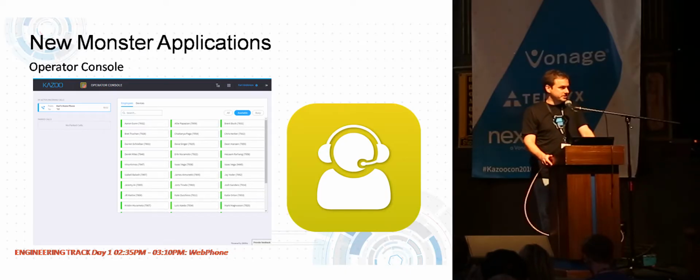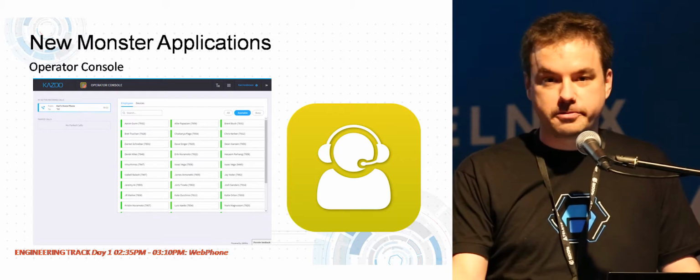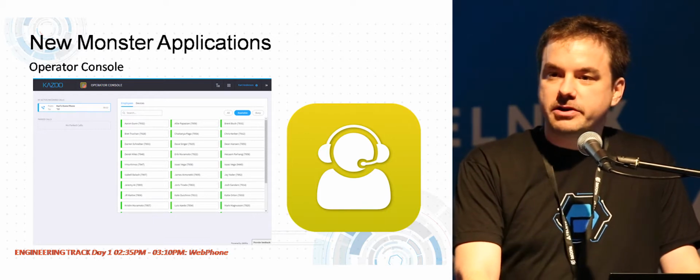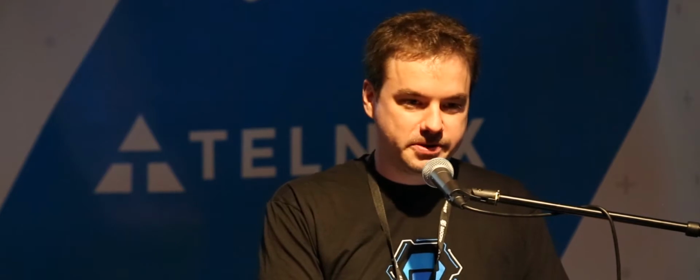We've also built an operator console. This is something that's been requested quite a lot. So this would allow you to see the current status of the system, what calls are going on within an account, and then interact with them so that you can perform transfers or put calls on hold, things like that. And of course, this is excellent for going into offices, kind of replacing the Flash operator console or anything else that they might already have. And it's a Monster application, so it runs in the browser, and it's not something you have to install and keep updated or anything else like that. And we have an entire talk going over the web phone, which will be using the operator console as part of its demo. So if that sounds intriguing to you, then check out that in the engineering track.